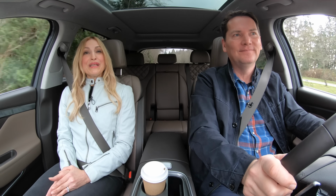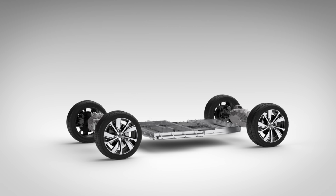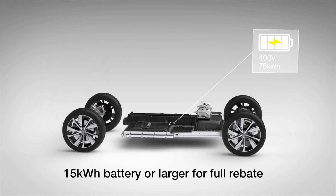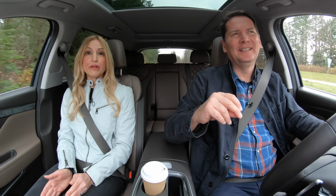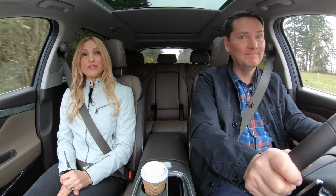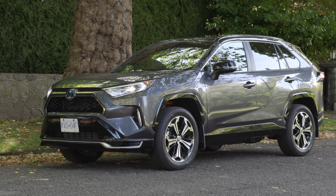They sure will. Now, not every PHEV qualifies for the full $5,000. It's based on battery size. So if a PHEV has a 15 kilowatt hour battery or larger, it qualifies for the $5,000. This Santa Fe PHEV has a 13.8 kilowatt hour battery. Just missed it. So you only qualify for $2,500, but it's still good. Something like the RAV4 Prime has an 18.1 kilowatt hour battery. You get the $5,000.